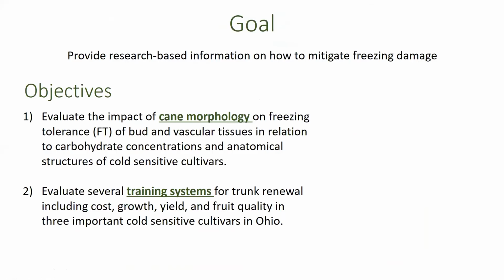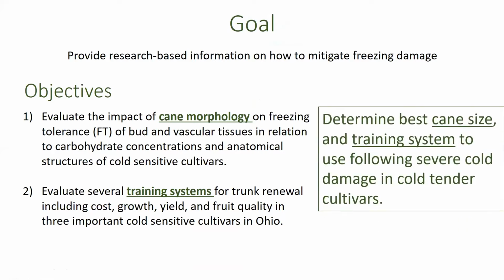So our goal was to provide information on how to mitigate freezing damage. And we did this using two objectives: to determine the best cane size and the best training system to use following severe cold damage in cold-sensitive cultivars.